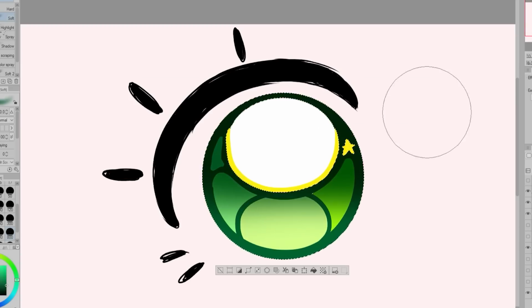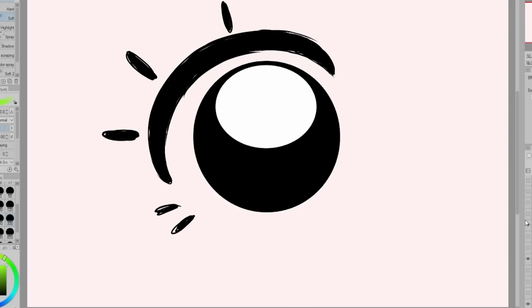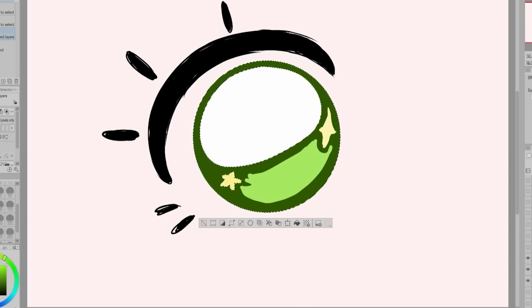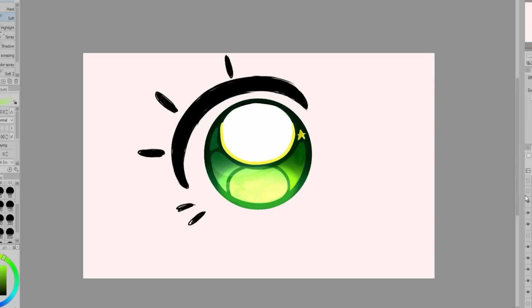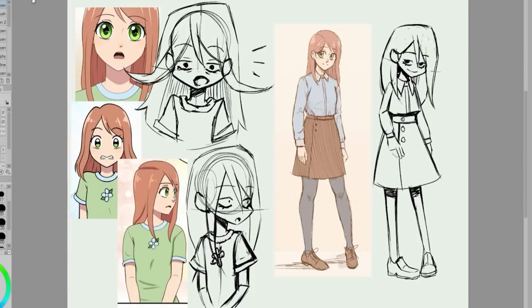When trying to find a style or how you want to do things, sometimes it takes a lot of different tries, and that's okay because a lot of times you learn something from each attempt. Something I learned here is that I want to add colors around the highlights to make them feel even more colorful and bright.